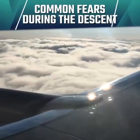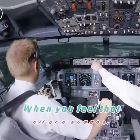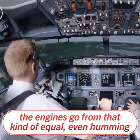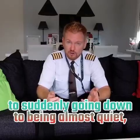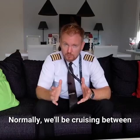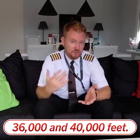I'm going to talk about what actually initiates the descent. When you feel that all of a sudden the engines go from that kind of equal, even humming to suddenly going down to being almost quiet and the aircraft just suddenly pitches down. What is that? Normally, we'll be cruising between 36,000 and 40,000 feet.